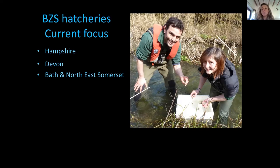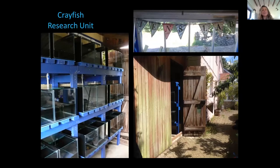And I thought it was about time to show you a picture of my crayfish hatchery, because I did want to take you on a virtual tour, but I thought perhaps that was a bit too complicated with the technology. So I'm not going to take you on a zoomy-doomy talk downstairs. I'm going to show you a picture. So here is the crayfish research unit. So this is where I've basically been doing my PhD.